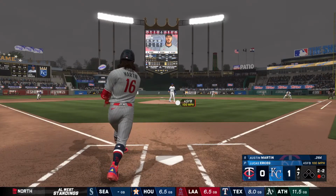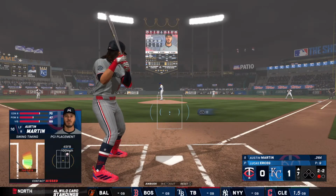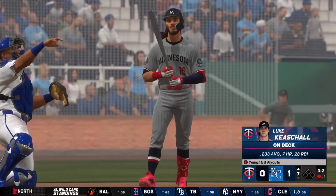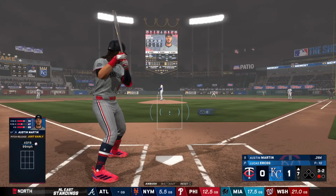Comes up empty. That's strike two. Just not able to catch up to that velocity. That one missed. The Royals trying to hold a one-run lead here in the top half of inning number 7.